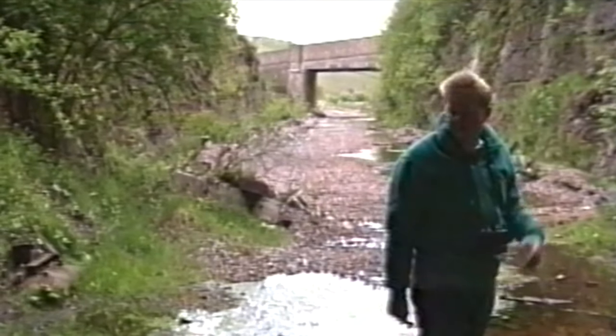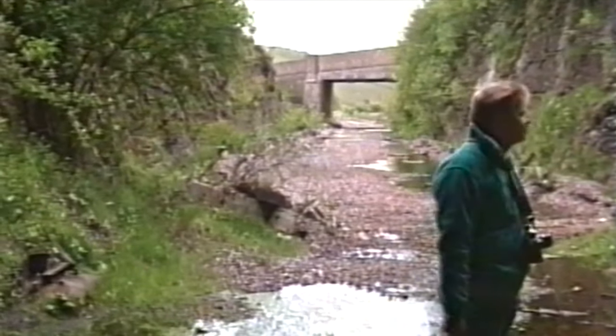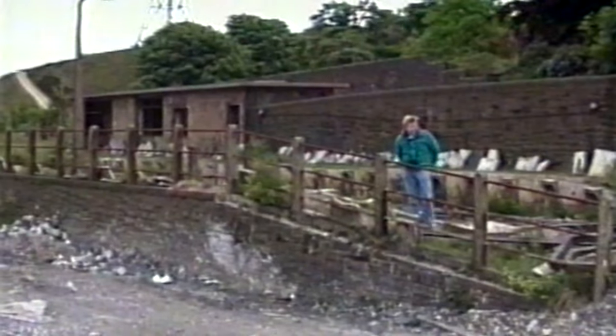Now looking out of the tunnel and towards Dunford Bridge Station again. When the line's actually in service, the trains will come either side of this central platform.